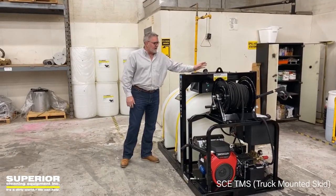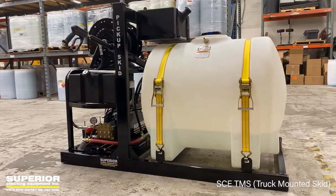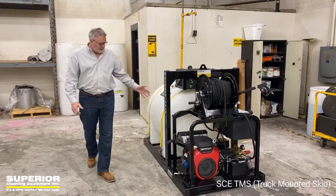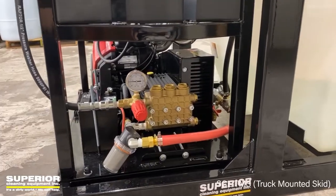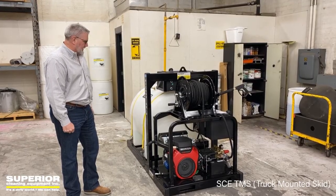It has an antifreeze tank for winterization up here. I think this tank is 220 gallon tank, and there's not a lot more to it. General high-end 5,000 PSI belt drive pump, and just a nice little unit. We thought we'd just give you a little quick walk around of it.